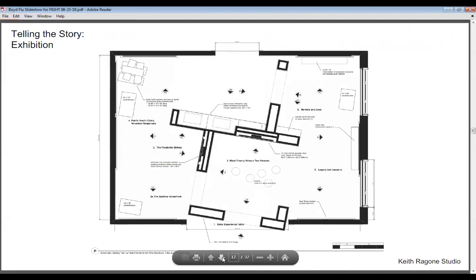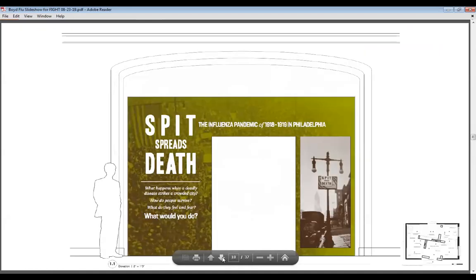This is just a plan of the gallery so you can see how we're arranging things. We want people to kind of walk through the story of this pandemic and really have a sense of what it was like to be in the city at the time, to be living through this, to be afraid that your family, that you would be the next to be hit. So you will enter, and this entryway will ask the question. This is the big question. What happens when a disease strikes a city? What do people do? What would you do?